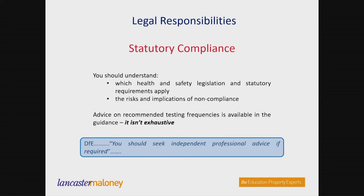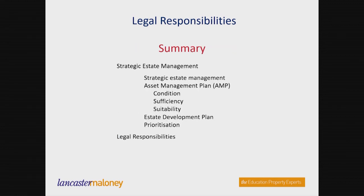So that brings us to the end now. I'm just going to briefly summarise. We've talked about strategic estate management. We've shown how this can help to support and underpin the school's education vision and aims. We've concentrated a lot of our time talking about the asset management plan, and I've spoken about the three core elements of an asset management plan being condition, sufficiency and suitability. We've talked about how an estates development plan might fit in with the overall strategy for the school, and then we've had a look at how we might prioritise some of those works. And then very briefly at the end there, we've touched on some of the legal responsibilities in terms of statutory requirements.